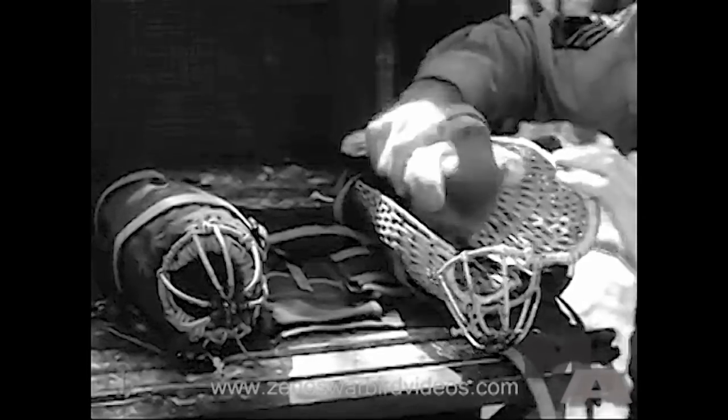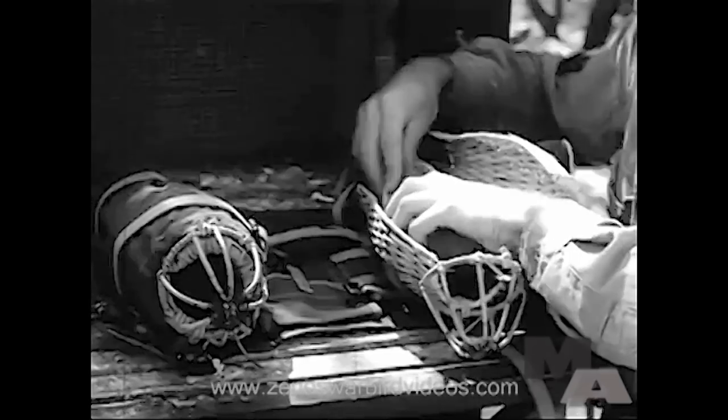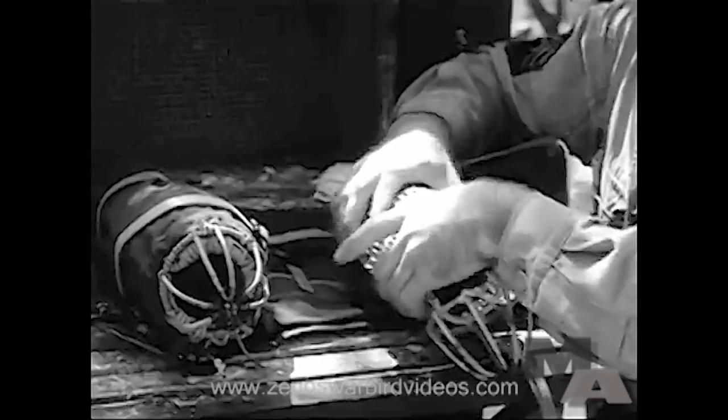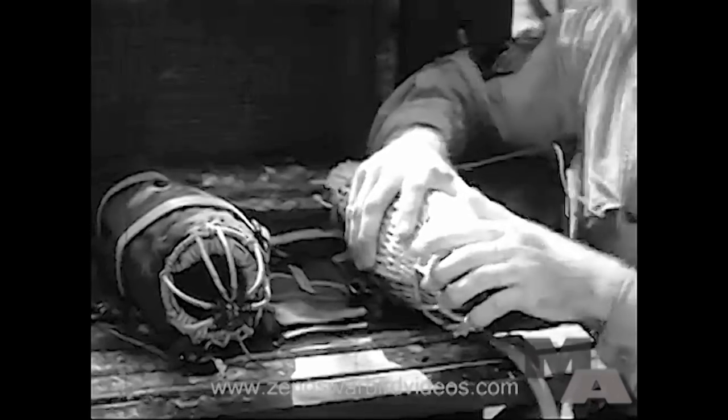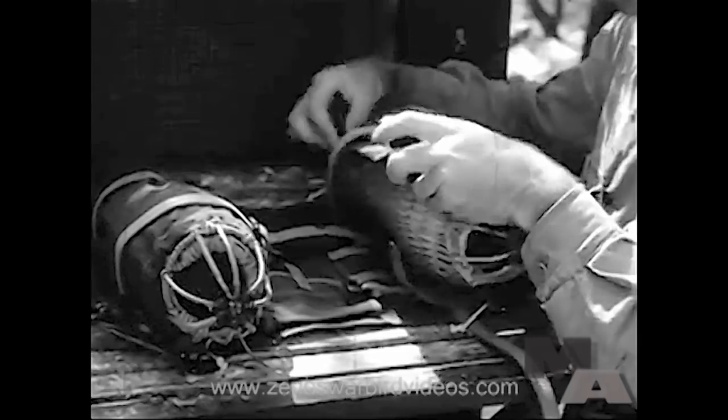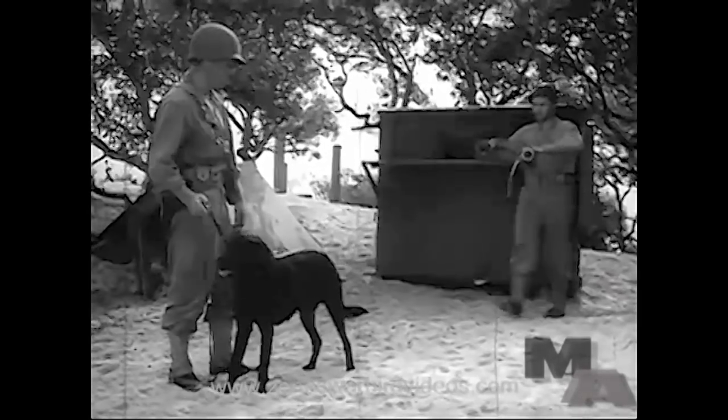The carrier pigeon helps us illustrate another job the messenger dog can handle. Two pigeons go into a carrier specially designed by the Quartermaster Corps, and the explanation is clear. The homing pigeon is naturally just that, a one-way messenger flying from field to home. As the dog is a two-way messenger, he can be used to transport the pigeons to the tactical unit operating away from the home base.